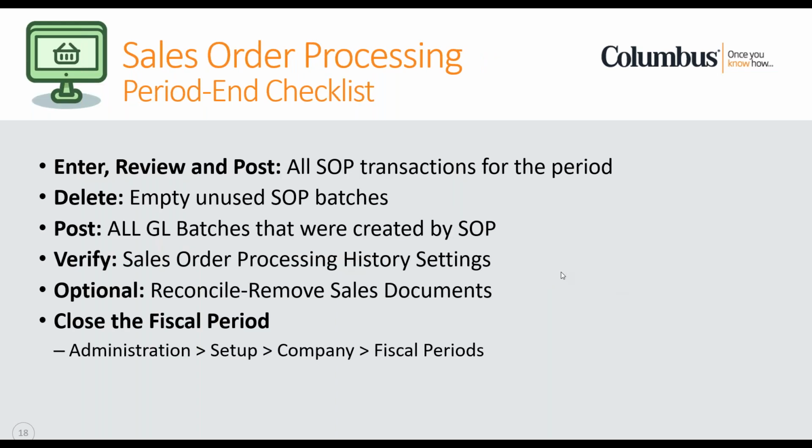Moving on to sales order processing. So we'll start with our period end checklist. We would again enter, review, and post all sales order processing transactions for the period. Delete any empty, unused batches that we may have out there. Post all GL batches that were created by SOP, or by sales order processing. So that means to check under the financial batches and make sure that everything has posted through and nothing is hanging out there after you post through in sales.